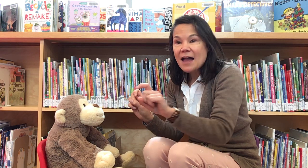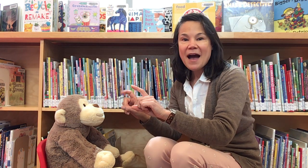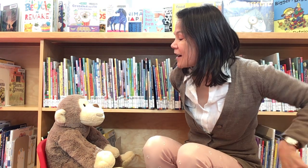Called the Blackbird Song. Two little blackbirds sitting on a hill, one named Jack and one named Jill. Fly away, Jack, fly away, Jill. Come back, Jack, come back, Jill. Two little blackbirds sitting on a hill, one named Jack and one named Jill. Fly away, Jack, fly away, Jill. Come back, Jack, come back, Jill.